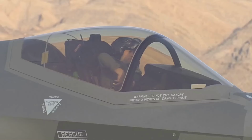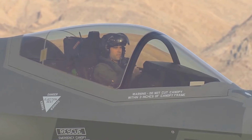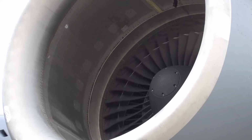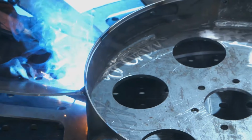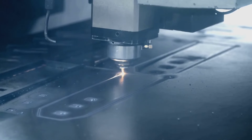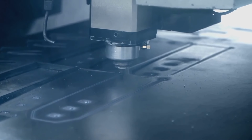The Blackbird was a different breed of aircraft altogether. We were pushing the boundaries of speed, altitude, materials science, you name it. One of the biggest hurdles was dealing with the heat generated at Mach 3.2. Conventional materials simply wouldn't cut it. We had to explore new alloys, new manufacturing techniques. Titanium became our salvation. But even that presented its own set of challenges.